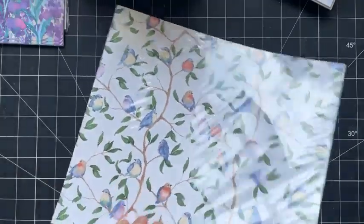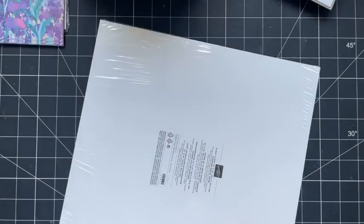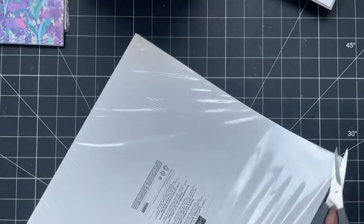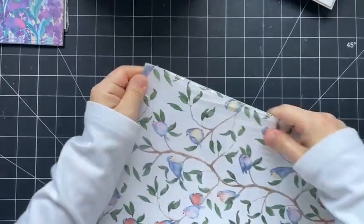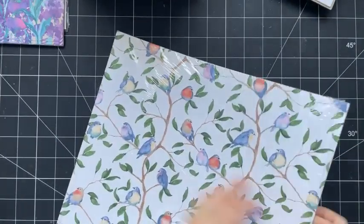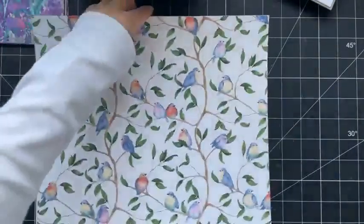And then we've got this one, which is also a celebration offering. It's called Flight and Airy. So I believe this is also a level 1 pattern paper. So free with a $60 purchase beginning in January. So let's have a look at these patterns.